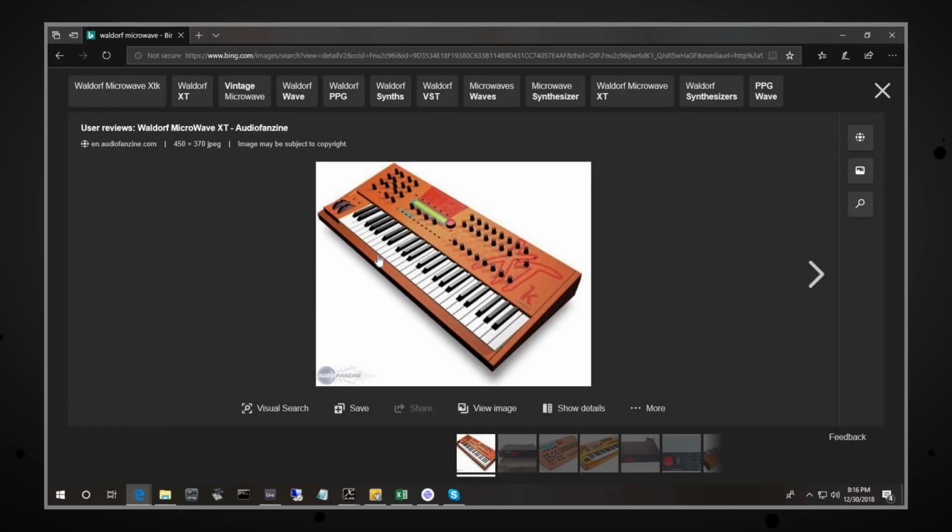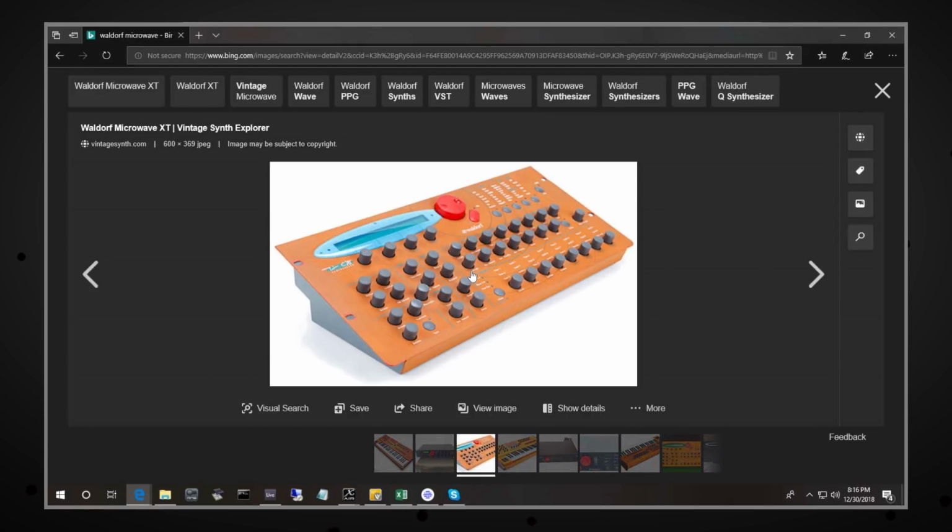I'm pretty sure it was the microwave, and it had a big... Yeah, this guy. Really cool, like graphics on it too. Is this the one? That's it. Yeah. The XT. And there's a rack version of it here too. Yeah. That was a great synth, man.